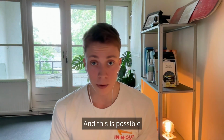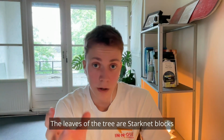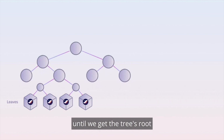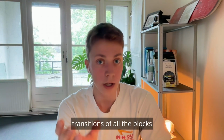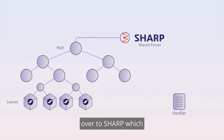And this is possible thanks to a cool new data structure called a SNAR tree. The leaves of the tree are Starknet blocks, which represent the state transitions of the network. These are continuously merged together at each level of the tree until we get the tree's root, which represents the merged state transitions of all the blocks. Now, all we do is send this root over to Sharp, which creates a Stark proof, and then we send this proof over to the base layer so that it can be verified.